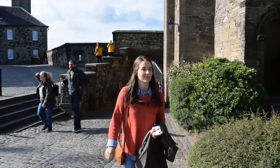The very first stop is what's behind me, Edinburgh Castle. We're going to hit up Holyrood House, the palace, which is the Queen's official residence when she's here in Edinburgh. We're going to do the Royal Mile. We're gonna do a Harry Potter walking tour and a few other stops along the way. It's gonna be a packed day and we are really pumped that you're coming with us.